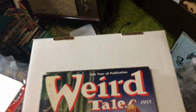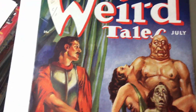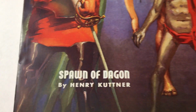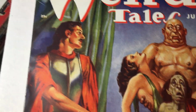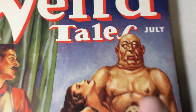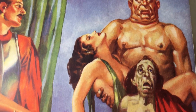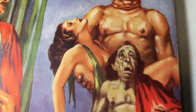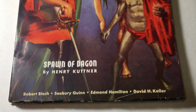Here, I think this is a Virgil Finlay cover. He was not as good in color as he was in black and white. So while it's interesting, it's not as cool as these other covers. It looks like my friend Meyer Greenblatt is about to take out Alfred Hitchcock and Joe Biden and maybe Olivia de Havilland there. This is The Spawn of Dagon.